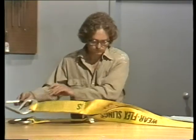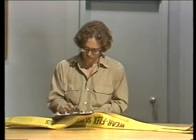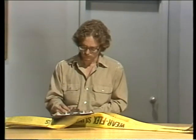Just as before, the inspection report is filled out completely to record all of the worn and damaged places on the sling, whether it needs replacement or not.